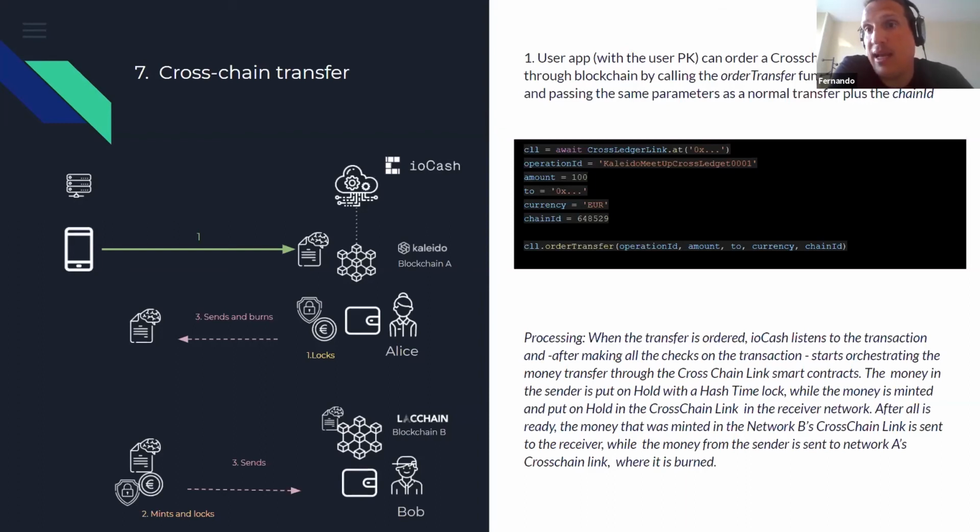It's important to highlight that we cannot cash out any money to any person who hasn't been whitelisted on our platform. So when you make a transfer, we ensure that the receiver is already an ioCash user. That's important. It's a closed loop implementation, as any e-money license implementation. Basically, we need identification data from the user, and depending on the amount of this data, the user is able to transact with different quantities of money. This is to comply with the AML regulations.